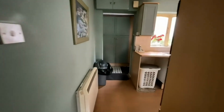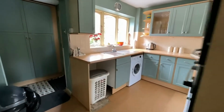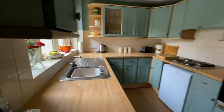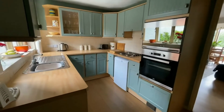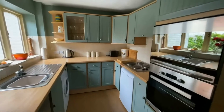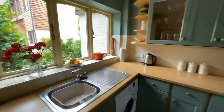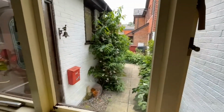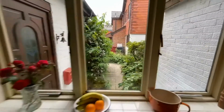There's no natural gas in Loxwood village, so you find that most properties are either heated by electric or oil. Some people have gas. So, fitted kitchen, again all in good order. Space for appliances, quite private to the front as well. That's just the front door there. Just a pedestrian path which leads out to the parking.